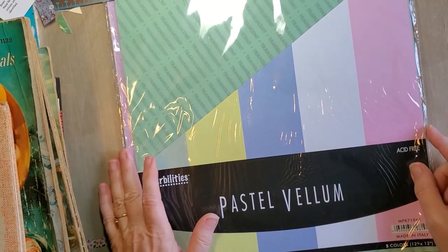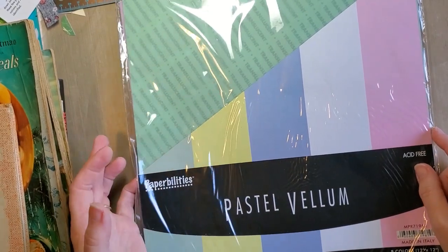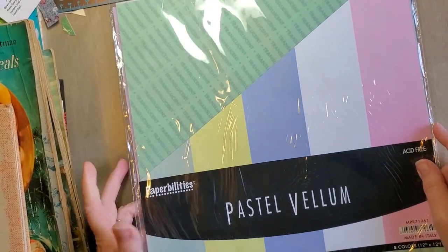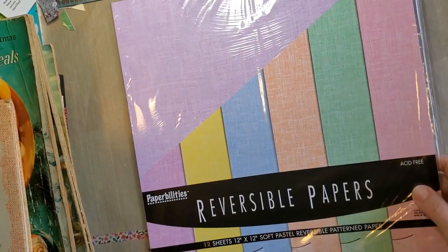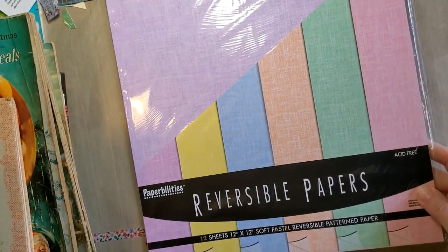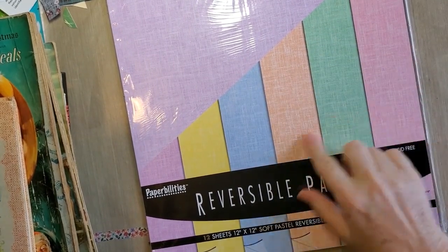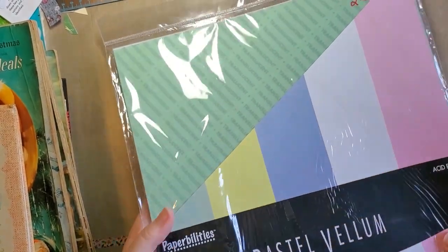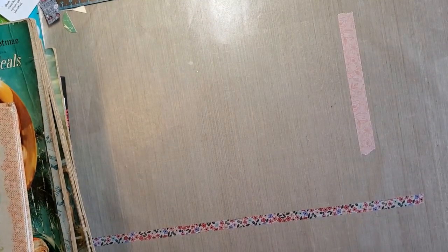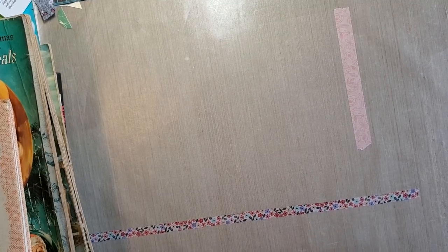But I did pick up, and her prices were a little bit high, I thought, for an estate sale and older stuff. But I did pick up this package of vellum and a package of this reversible paper that's kind of like linen-like, that I thought I can use this in junk journals, and I've been using more vellum lately, so I figured I would just pick up that. And she also had mulberry paper, which I did not get because I still have a lot of it.